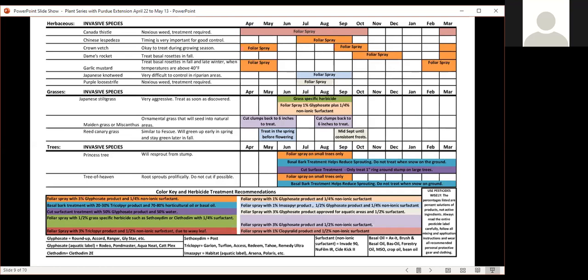So you'll see at the base of this document, you will see glyphosate, aquatic label, you see triclopyr, imazapyr. Those are just some brand examples of that type of herbicide. So you hear Roundup used a lot to define glyphosate. Roundup is not the only glyphosate, okay? So those are just some of the brand suggestions, just to give you an idea of what we're talking about. You also see on there surfactant. So those are also some brand examples of surfactants you can use. But those are not the only ones out there.